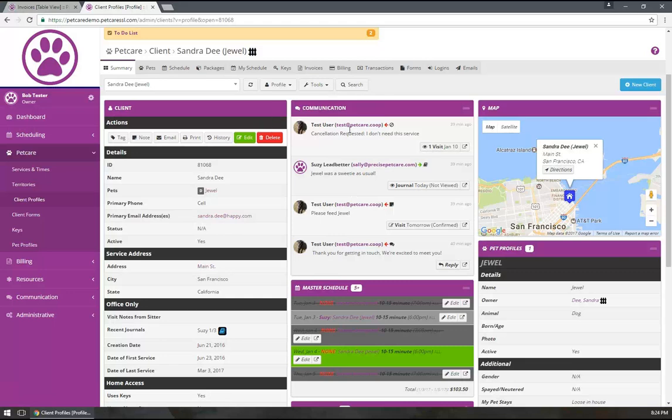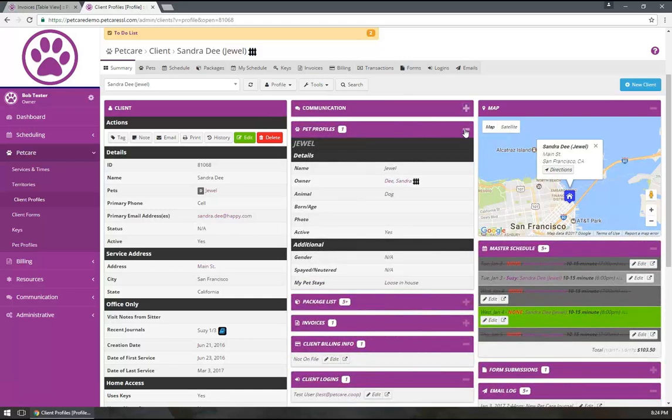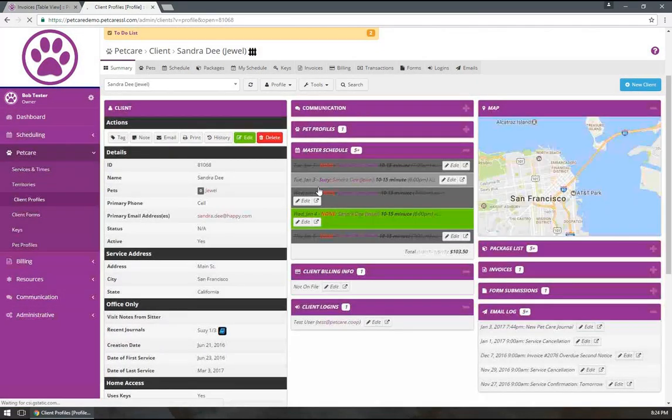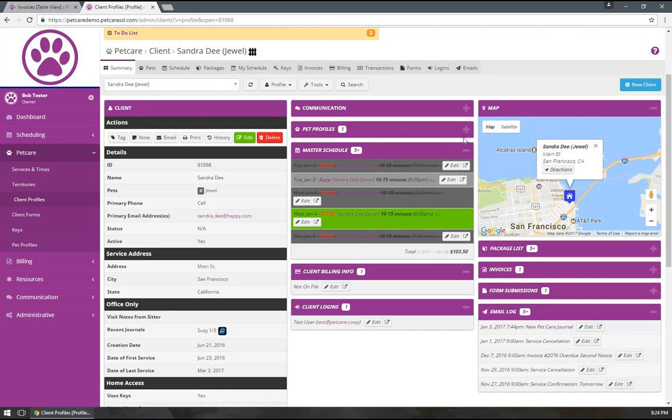And if we wanted to hide these panels, that'll actually save. So if I reload this, if there's any panels that you just don't use, you can just hide those panels and you don't have to look at them.